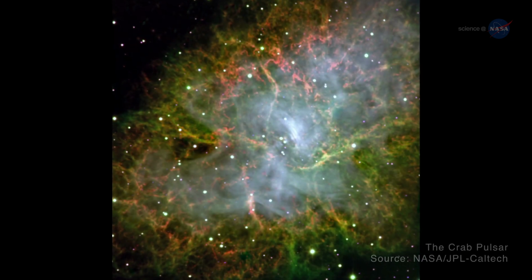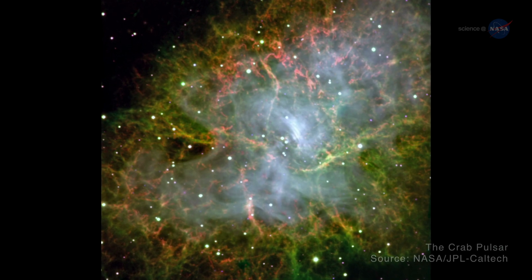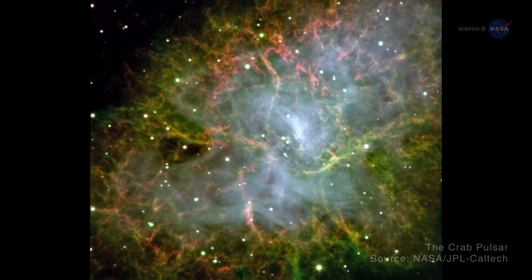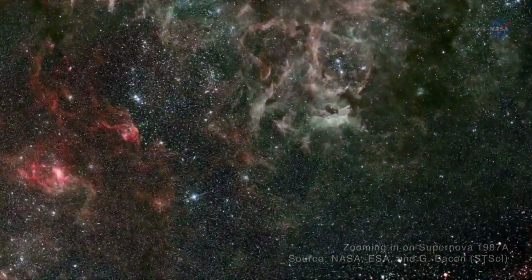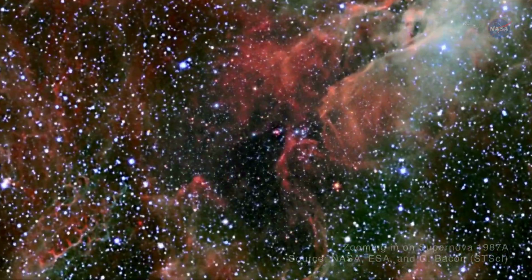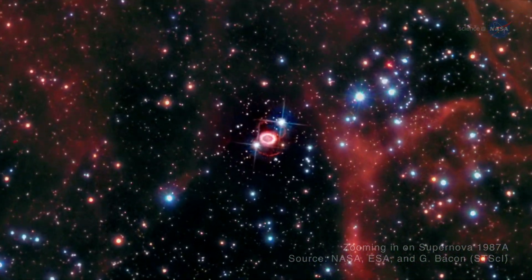One of the most famous pulsars, the Crab pulsar, for example, exploded in the early 1000s. Third, it doesn't happen often. The last known supernova to explode in our vicinity occurred in 1987 in a satellite galaxy of the Milky Way."